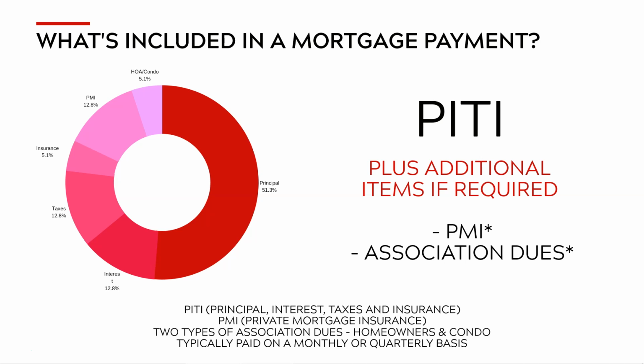So a tip for you: once you're approved, ask your loan officer what's the payment amount that they've approved you for and what's the interest rate. Because if the interest rate increases, your maximum monthly payment will decrease, and you won't be able to lock in your interest rate until you find your home of choice and you're under contract.